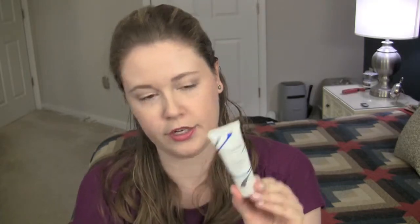So this was the Embryolisse Lait-Crème Concentré. And I had gotten a little sample of this in a box a long time ago. I just used it the other day and I was like, oh, this is really nice. My skin feels really smooth and it just felt really moisturized. So I thought I'd pick up a larger size. This is the 30 ml, 1 fluid ounce. I think they have one larger, but I just thought I'd get this size and see if I use it up and how it works out for me.